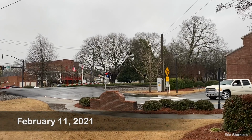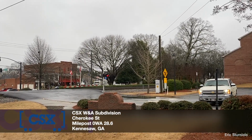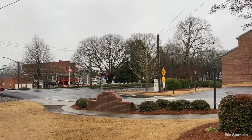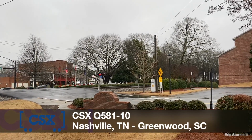February 11th, I made a pit stop in Kennesaw seeing that a northbound was waiting on a southbound. The southbound blowing for Cherokee Street is CSX train Q581, daily manifest out of Nashville for Greenwood, South Carolina.